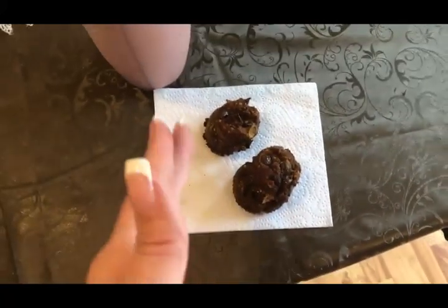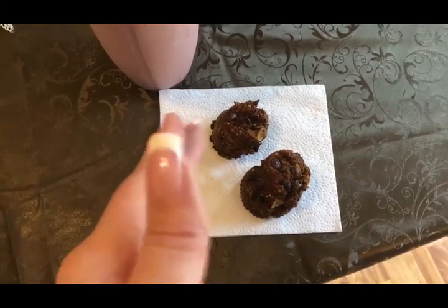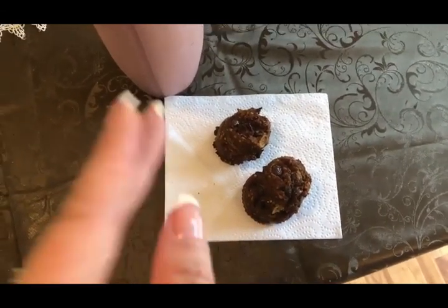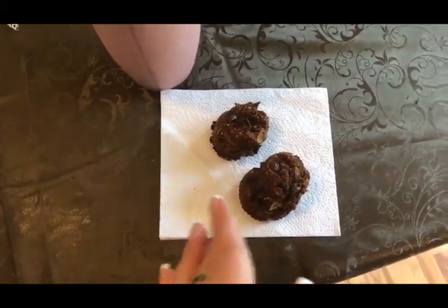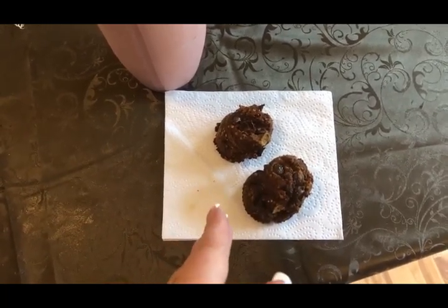So I'm not giving up on the recipe. I'm going to try it again, but I'm going to do it differently next time. Once I get the recipe perfected, I will share it. But yeah, like I said, they taste really good, but they do not look good, and they certainly don't look like muffins.